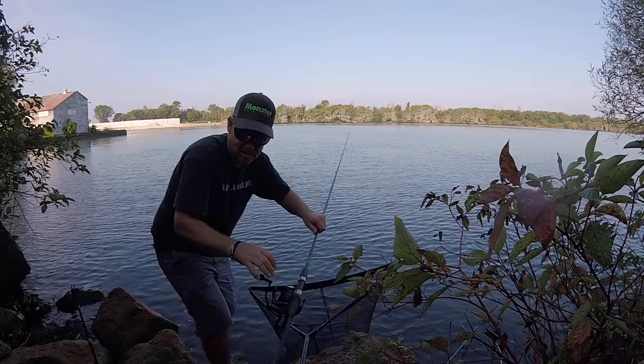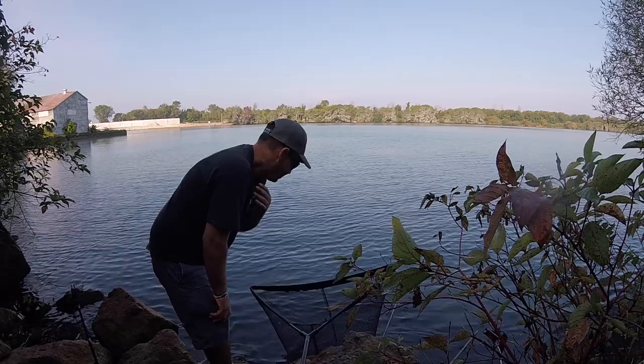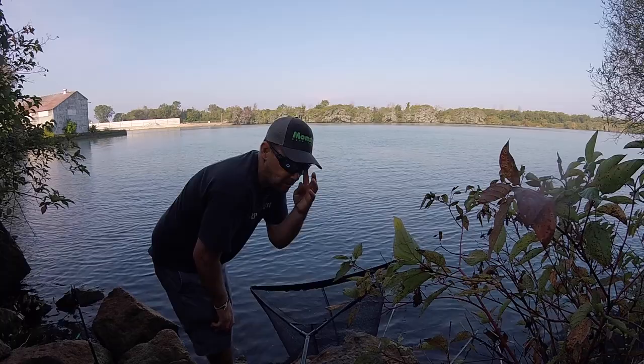Fish number one for the day in the net, fish number three for this spot for me. Nice clean fish, mid to upper double, so I'm just gonna unhook them, get the rig back out, and then work on pictures.